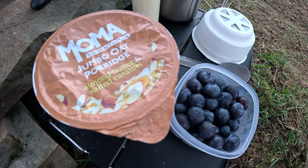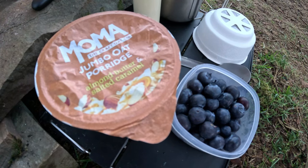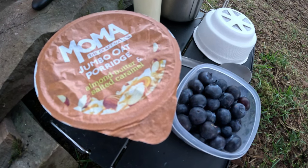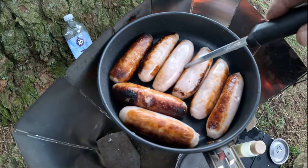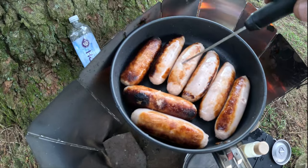I've got almond butter and salted caramel porridge for breakfast this morning, and some blueberries to go with it. There's Toby's breakfast, a nice big pan full of sausages.